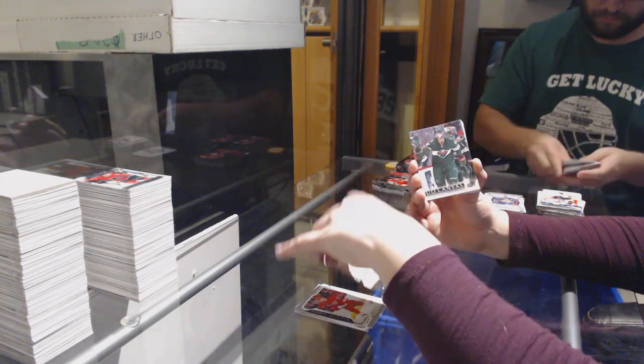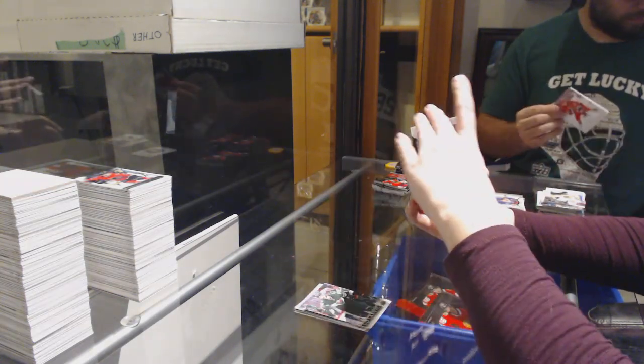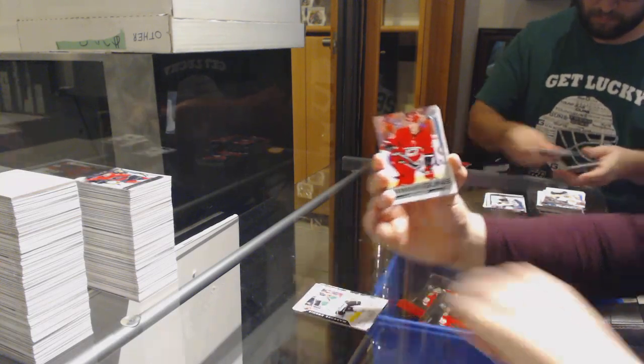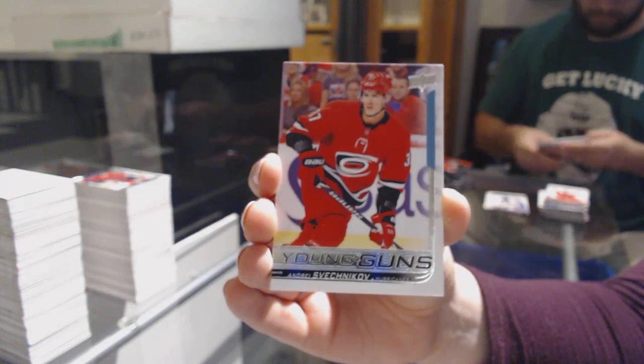Yusuf Alamaki, Marquee Rookie for the Flames. Canvas for the Wild, Eric Staal. Marquee Rookie Rasmus Dahlin for the Dallas Stars. Young Guns for the Carolina Hurricanes, Andrei Svechnikov.